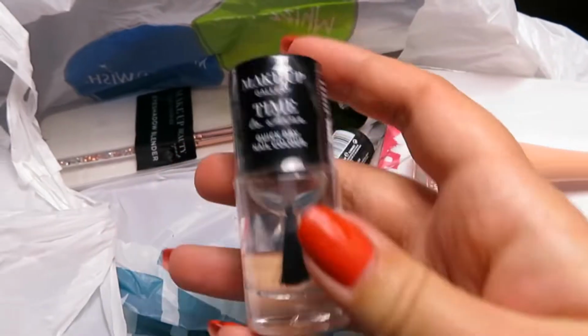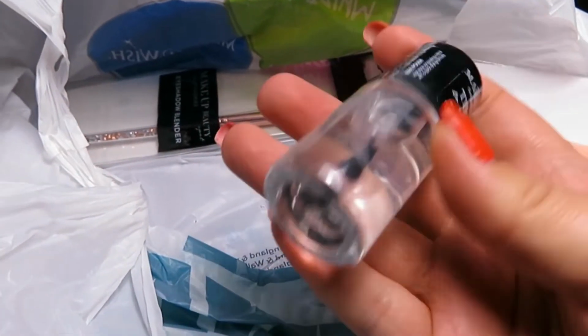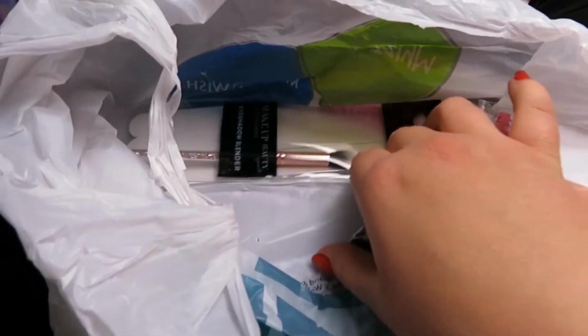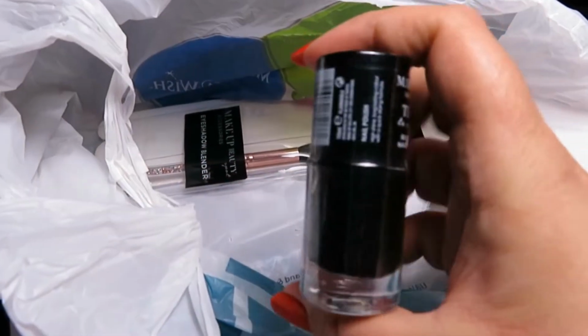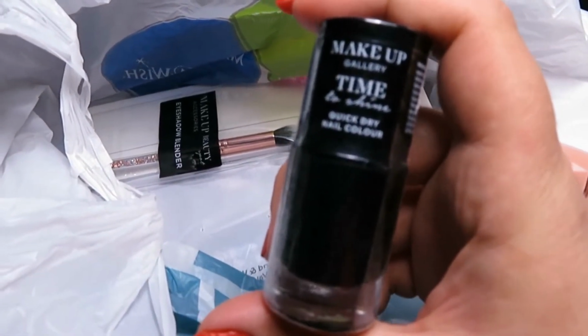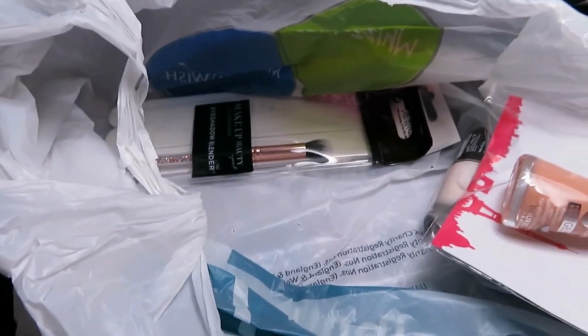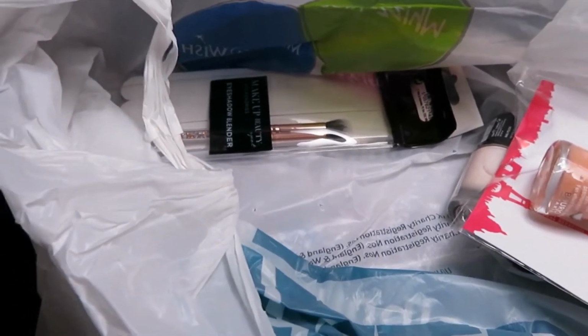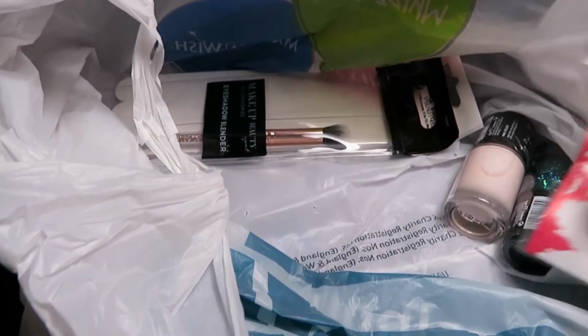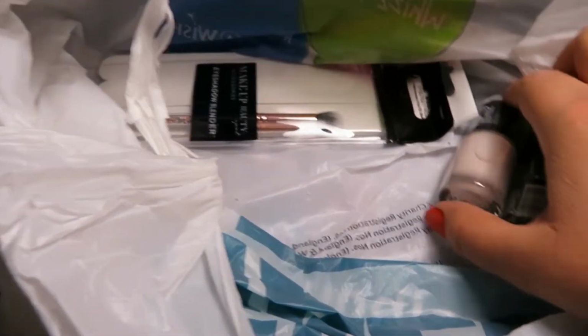So I've got a quick dry top coat to try out. We've been meaning to get one of these for a while now. We have got a midnight black nail polish. You've probably already seen me use this quite a lot on most of my videos. I'm actually starting to get low, so I picked up a new one today. Actually the whole purpose in going was to get a white nail polish, but I couldn't, they've completely run out of stock. So I didn't manage to get one of them.